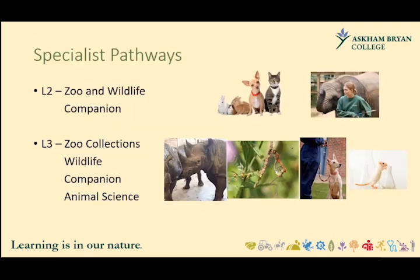We offer a number of specialist pathways. So at Level 2, we offer Zoo, Wildlife and Companion. I'll go through those in more detail in just a sec. And at Level 3, we offer the 4 pathways, so zoo collections, wildlife, companion animals, and animal science.